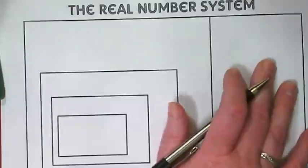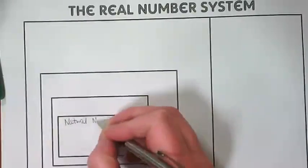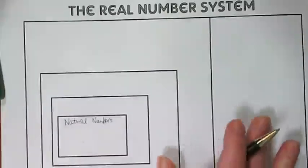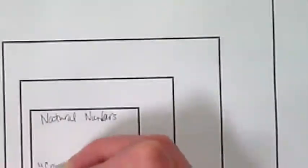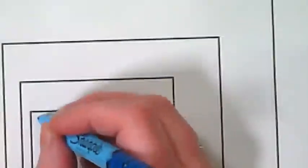So we start with the smallest set of numbers and it is called the natural numbers. Does anybody remember from yesterday what I called this set of numbers as a nickname? The counting numbers. And if you recall, that's because these are the numbers that are the first ones learned by little kids. And I'm just going to highlight the outside edge, surrounded in a color. It doesn't matter what color. This isn't color-coded. You're just showing the different sets. And the smallest number in this set is 1. And they go on and on and on.